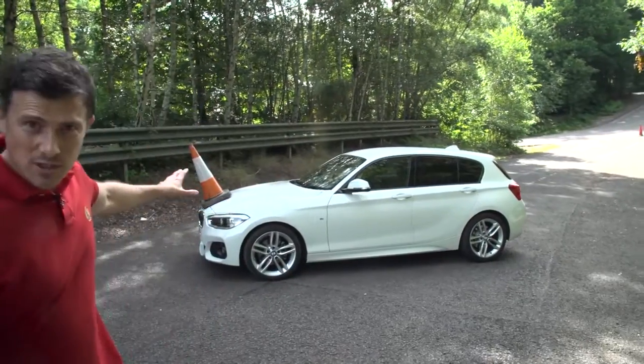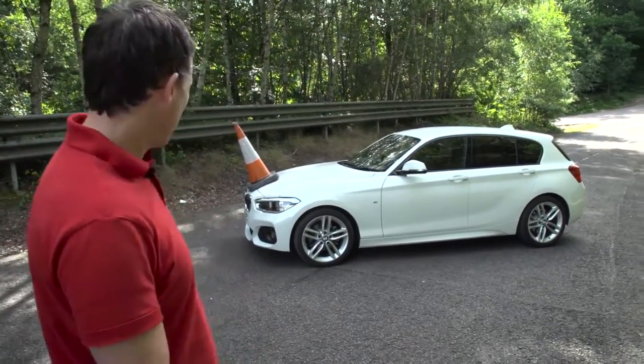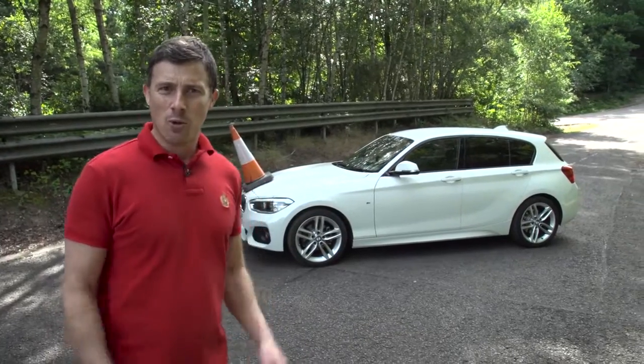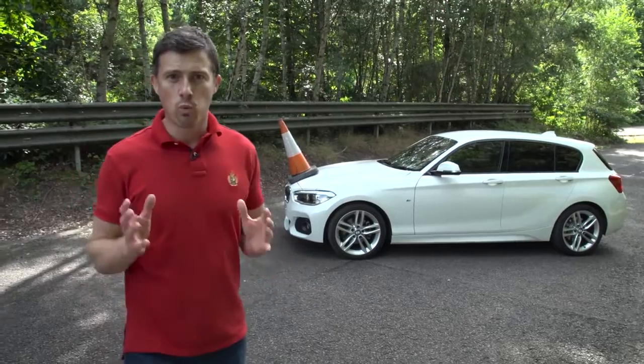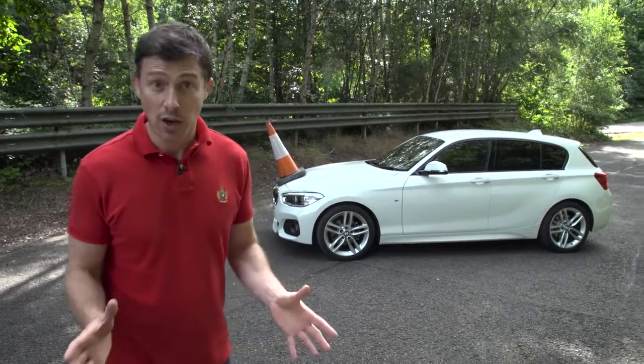This is the BMW 1 Series. Now you might be wondering, why the heck is there a cone on its bonnet? Well, that's supposed to represent a horn because I'm trying to make the point that this car is like the white rhinoceros. It's a dying breed.